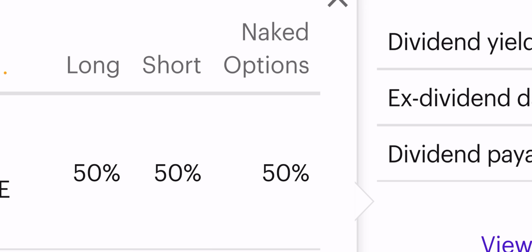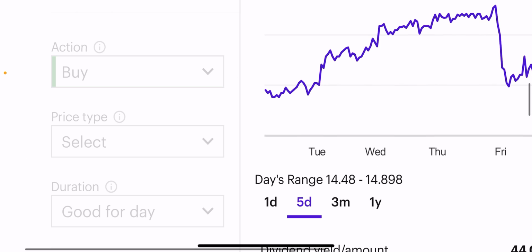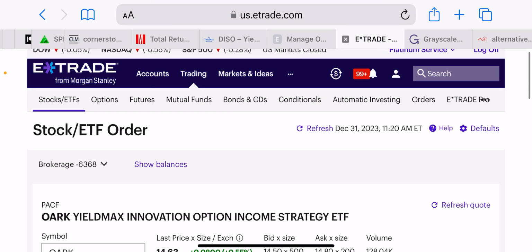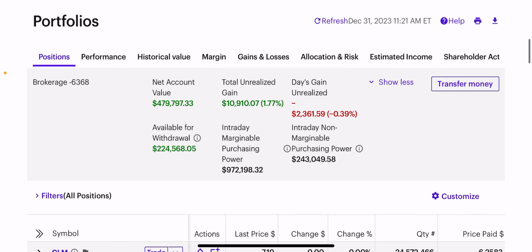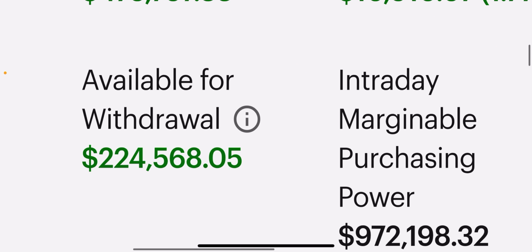So for every $100,000 I put into Yieldmax funds, 50 grand of my equity is taken up. So if I take you here to my available for withdrawal section, this is where I live in my account. Okay, I don't look at my net account value of 480. I look at my available for withdrawal of 225. This number is where I withdraw out of my account and have to withstand margin calls with.